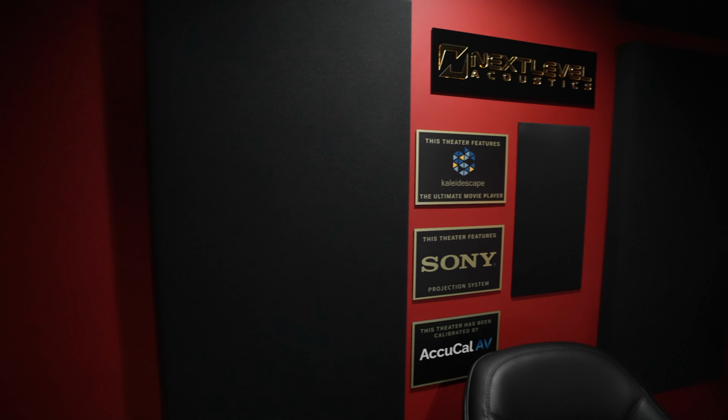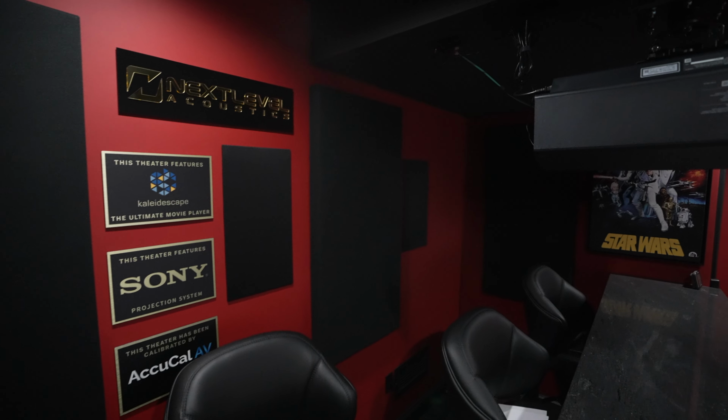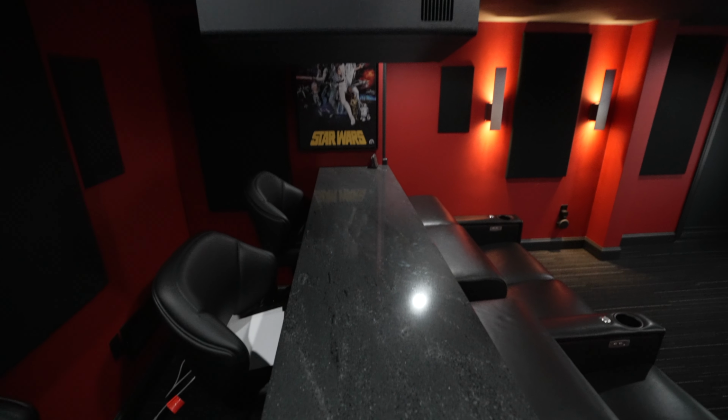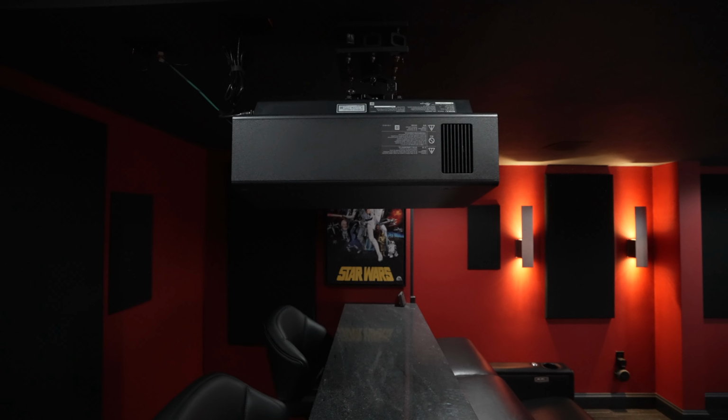They have a 12 right back here in the back, which helps supplement the extra sound that's going through the room. So again, this is an 18 long by 13 wide room. We're using some of the Next Level acoustic speakers all throughout. This is a really cool design. I like it. So I'll show you guys the rest of this area pretty soon. But I like the bar back here.